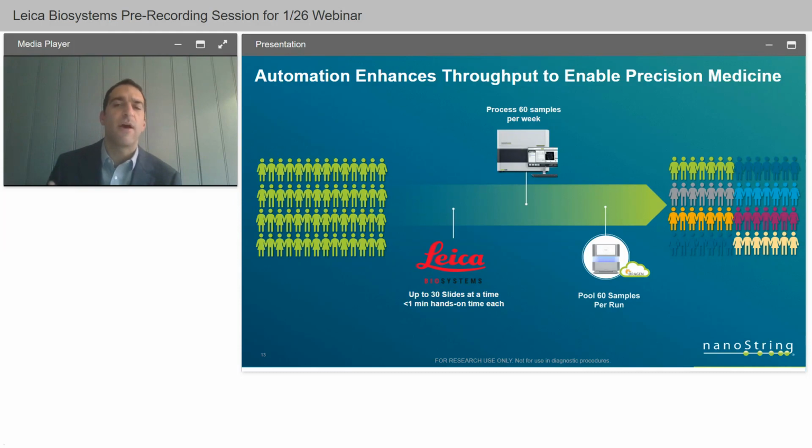And so this is now, between the GeoMx being able to do larger cohort studies and combined with the automated ability and high throughput of the Bond Rx and RxM system, and then the high multiplex and pooling ability of next-gen sequencing, we can really now start to enable high cohort spatial precision medicine and really start to understand how these potential biomarkers are impacting a patient outcome and how different patients are responding to different drug therapies or treatments.